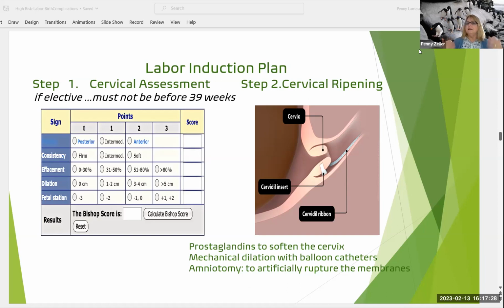We cannot begin labor on someone if their cervix is closed, is still firm, and is not ready at all. Okay, so we're going to assess the condition. So with a vaginal exam, we're going to check, does the cervix feel firm still, or is it beginning to soften up even more? Is it beginning to shorten or efface? Is it dilated at all? And then what position is it in?